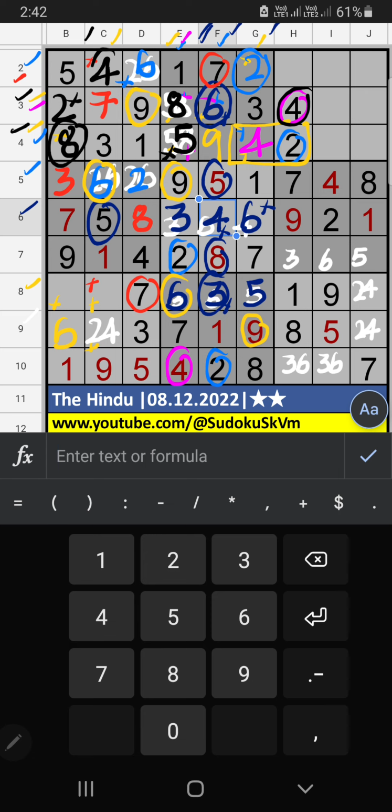Column C, we have 4. So 4 can't come in the cell. 4 is confirmed here. Then 2 is here. Then 9th grid, only one number is remaining, 2. 2 is confirmed here. Then 8th row, 2 numbers are remaining, 4 and 8. Column C, we have 4. So 4 can't come in the cell. 4 is confirmed here. Then 8 is here. 4th row, 2 numbers are remaining, 6 and 7. Column J, we have 7. So 7 can't come in the cell. 7 is confirmed here. Then 6 is here.